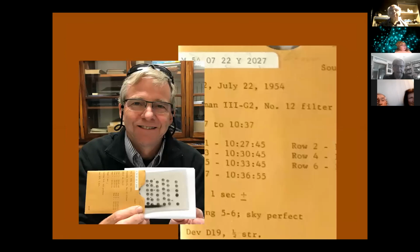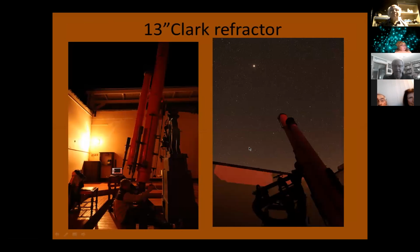Another thing is that here's me in the library of the university handling a Harvard College Observatory photographic plate of Mars taken in 1954. These are black and white images taken with that telescope. So you can see I'm on a bit of a Mars kick.